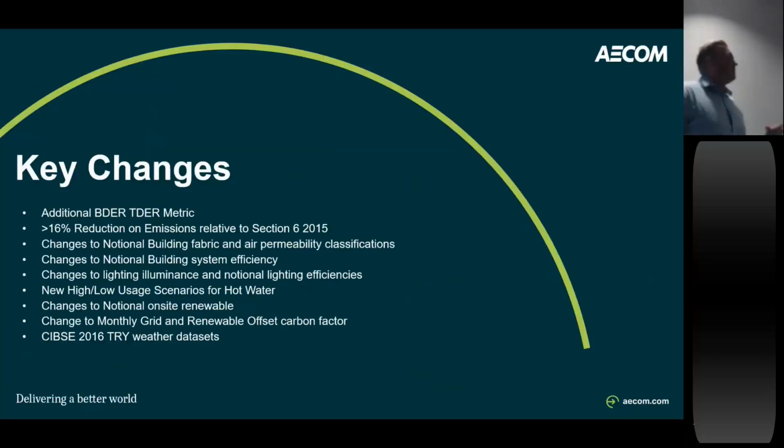So in terms of the changes to the standards and assessment method, the key things that have changed are a 16% reduction on the Section 6 2015 regs. And that's averaged over a variety of buildings, so it might be different depending on if it's a school, an office, etc. There are changes to notional building fabric and the air permeability classifications.